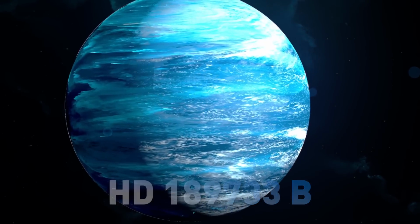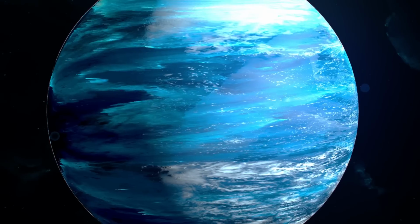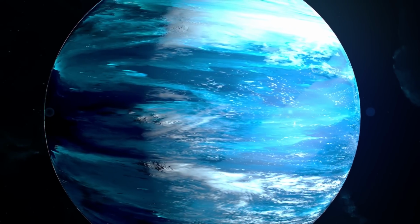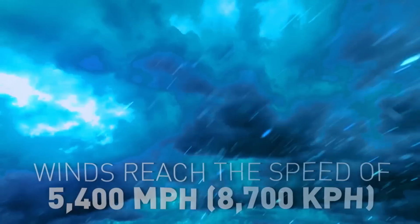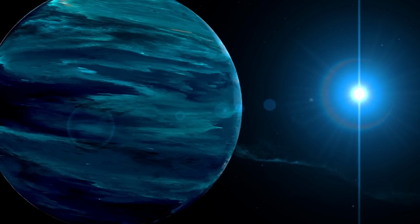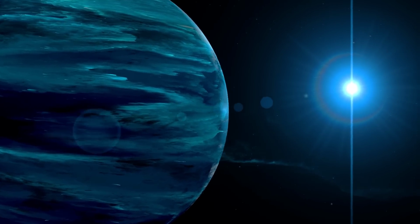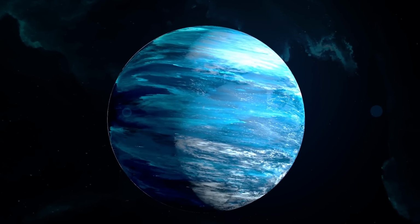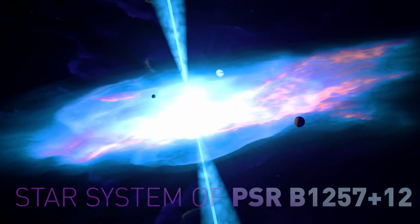HD 189377b, well, I'm not going to say that again, is the only exoplanet in the orbit of its star, and at first glance it looks quite pretty, blue and white swirls making up wondrous patterns on the surface. But these pleasant colors actually come from hard silicate particles in the planet's atmosphere, which means it rains glass here. But the worst is that winds reach the speed of 5,400 miles per hour, or almost Mach 7. Well, for comparison, the fastest wind speed on Earth was 254 miles per hour, over 20 times less. Thus, the glass falling from the sky travels horizontally at hypersonic speeds, shredding everything in its path. Better duck.